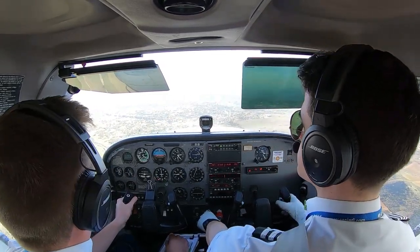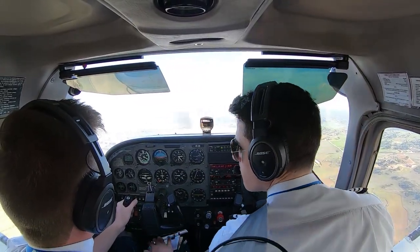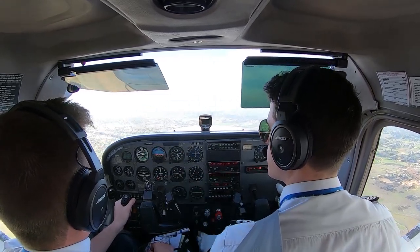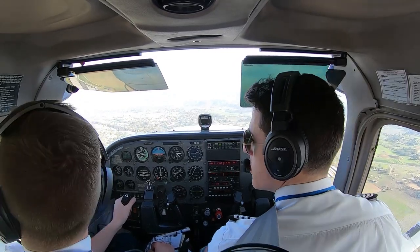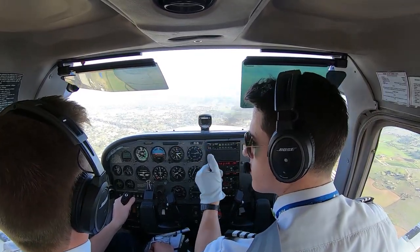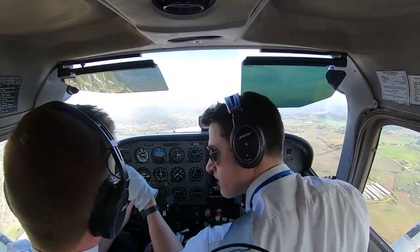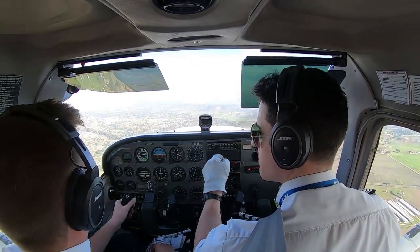Yep. Engine fails. Yep. Airspeed. Pitch for 68 knots while holding level. Pick your best field. Runway 27. All the while maintaining altitude, getting 68 knots and trimmed. Holding that speed as we descend. Now continuing on, don't turn base just yet. While we're waiting, fuel, off, off, looking at the runway, airspeed. Yeah. Ignition, off, looking at the runway, looking at the airspeed.